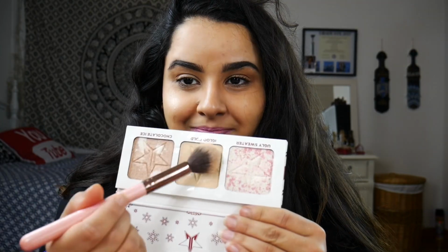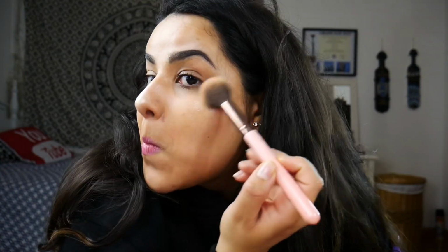I'm gonna flip my brush over and go into Igloo Gold and put that on my nose. Oh, that's a lot of highlighter, but you can definitely see that Igloo Gold is beaming. I look like Rudolph, except not red. And then I'm gonna take a different brush and go into Ugly Sweater and put that on this side.